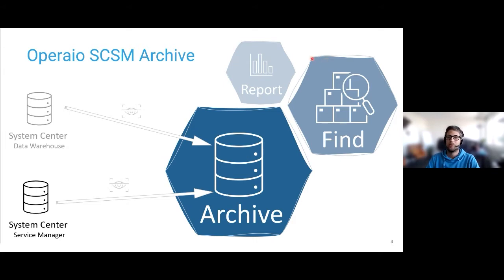Also, the last component, which is still in development, it's not yet done, is the reporting tool. This tool will allow you to create sophisticated reports of the data you have in your archive, meaning you can create reports with bar charts that show you on what weekdays how many incidents were created, or the performance of your analysts, how fast they resolve incidents or how fast they complete service requests, things like that.